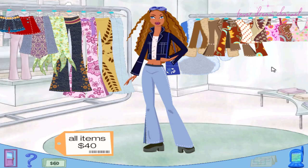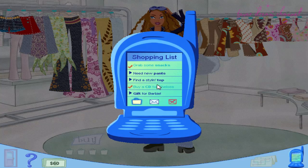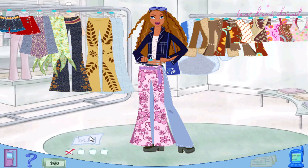Doesn't the shop carry the cutest stuff? Let's see what they've got. Perfect! Just what I wanted. That's gonna look gorgeous on you. $40, please.